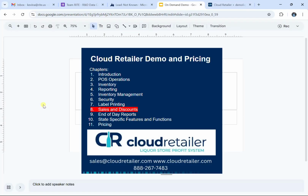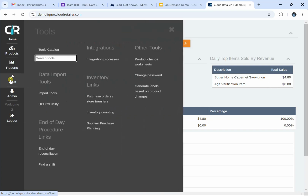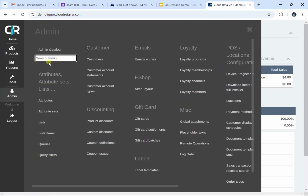Next up in our demo, we are looking at sales and discounts. Now, I know a lot of you, some of your states have very restrictive rules, regulations, laws when it comes to enticement, so you can't do a lot of sales and promotions. For those of you who can, Cloud Retailer has an amazing, amazing ability to do sales and discounts. So let's take a look at one. And we're going to do custom discounts.